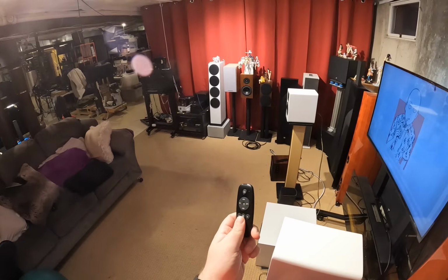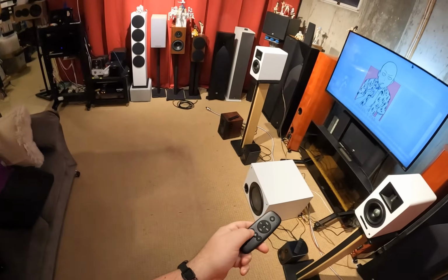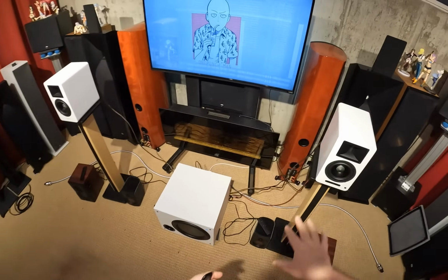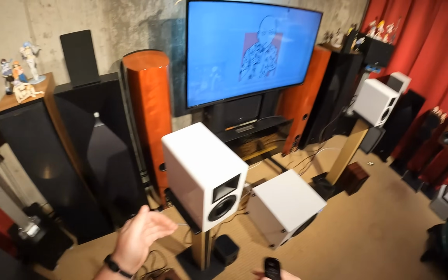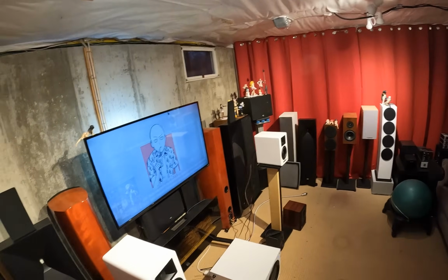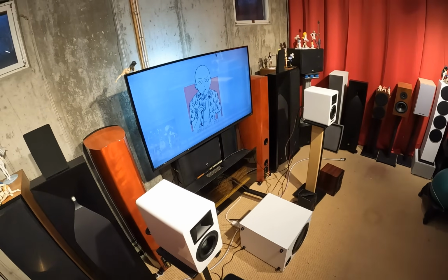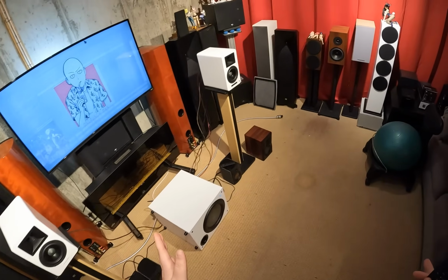Do you remember the Kanto Tux? Go watch my review of the Kanto Tux. That remote had options where if you hit a button and hit another button, you could swap left and right. So that if it was more convenient and all your input sources were on the left-hand side, you could plug all your stuff in here, and then that became the slave speaker. And they don't do that anymore. None of the speakers I've done recently have done that anymore. It's like they've given up. So that means I should just be concentrating on sound quality.